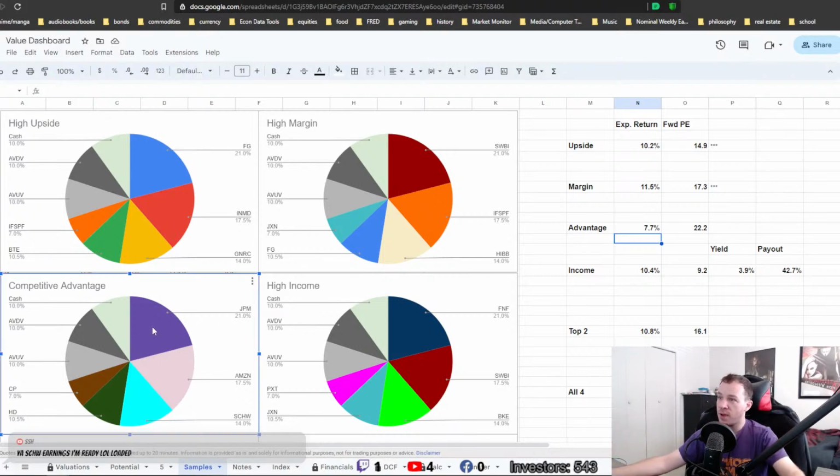So you can see that's how JPM ends up being one of the big ones here. Then we've got Amazon as a big one there. Schwab makes the list on this one, Home Depot, and then Canadian Pacific. And so that's what this pie ends up looking like. As a result, it ends up having much lower expected returns because it is based on their business model more than where their current valuation is. But I did want to include a pie like this because some people do like to buy into companies that are more quote unquote blue chip.